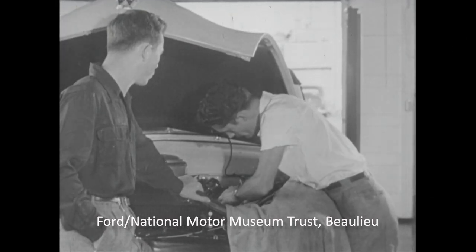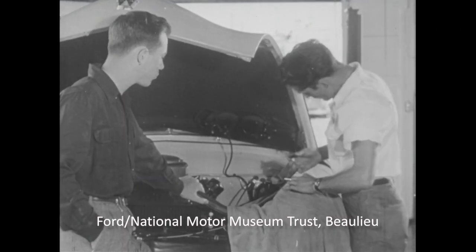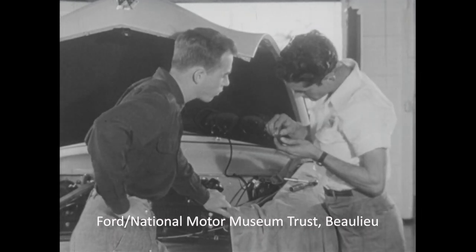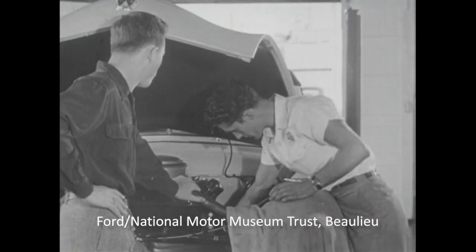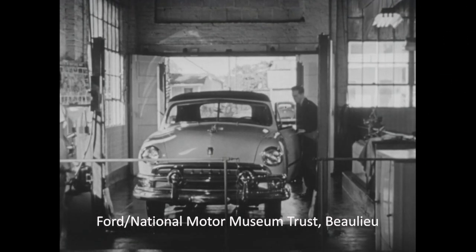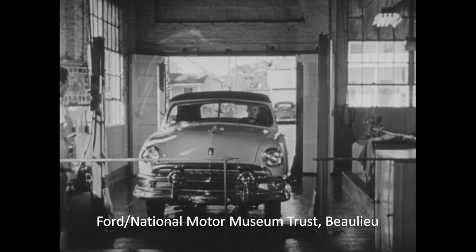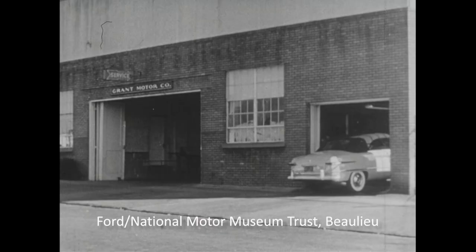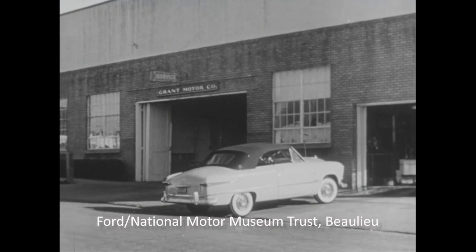About twice a year, the spark plugs should be cleaned and tested. If the points are not set right or are clogged with oil and carbon, your engine won't be able to give top-notch performance. Remember to take your car to a garage or service station at regular intervals for lubrication and an oil change. Proper attention to these important maintenance items will pay off in better car performance and a smoother, more comfortable ride.